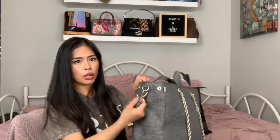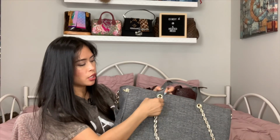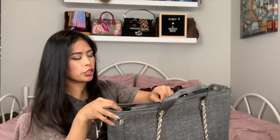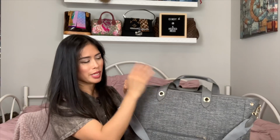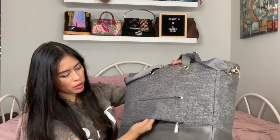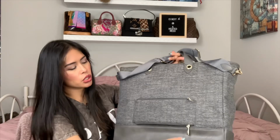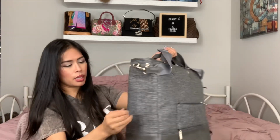So you can unhook the long shoulder strap, and this is on one of those T-bar things. So you can remove it, which I already removed on this side because I'm going to show you what is inside. This has the trolley pass-through on the one side. So it slips right over the handle of your luggage. If you zip the bottom, this turns into a convenient little pocket. This has a water bottle pocket on one side.